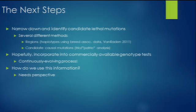Okay, so as you can tell, we're a couple years behind where the other projects are because it was awarded a couple of years later. So there's a lot of work still ongoing in this project. The next steps are really to narrow down and try and identify the candidate lethal mutations using a couple of different methods. Hopefully, finding some good candidates, those could maybe be incorporated into commercially available genotyping tests, because this does need to be a continuously, ever-evolving process to get the most benefit out of it.